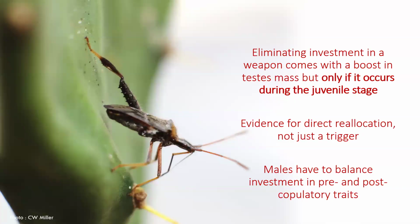So just to summarize that, eliminating investment in weapons in Narnia femorata does boost testes mass, but only if it occurs during the juvenile stage. So this autotomy is evidence for direct reallocation. We're not just triggering them to reinvest in their testes if they've lost a weapon. It's actually seemingly a reallocation of resources from the limb to the testes. And males crucially have to balance this investment in their pre-copulatory traits, their weapons, with their post-copulatory traits, their testes.